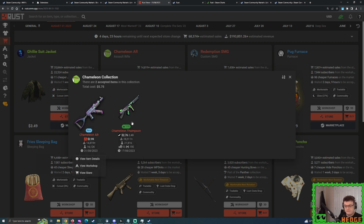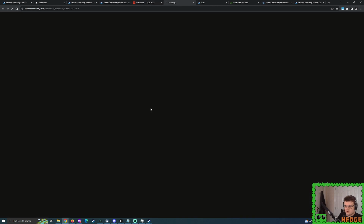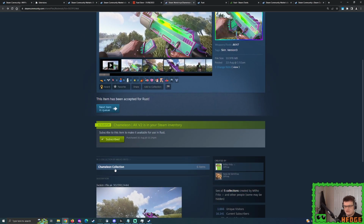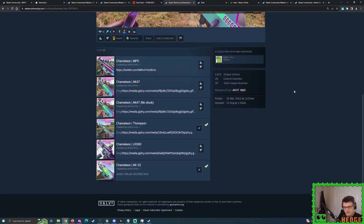This is a very nice and flashy set, and hey, if we can just go to the workshop right now, whilst we don't have a new skin being submitted at this current time, we can just scroll down over to here and see the Chameleon collection of what it was originally, and we kind of got a good idea that we're very likely going to be seeing an MP5 and an LR300 version 2 appearing at some point. So in terms of, is it looking reliable? It already was looking reliable. It already is. It's obvious we're going to see a version 2 for these at some point.